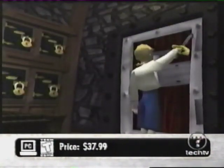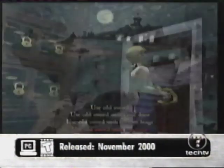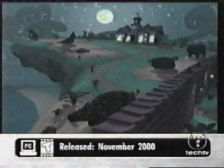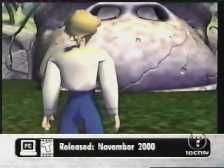Escape from Monkey Island is a great game, but the puzzles can be frustrating. Still, they're fun to figure out, and the dialogue along the way is entertaining. If you're a Monkey Island newbie, you might miss some in-jokes.